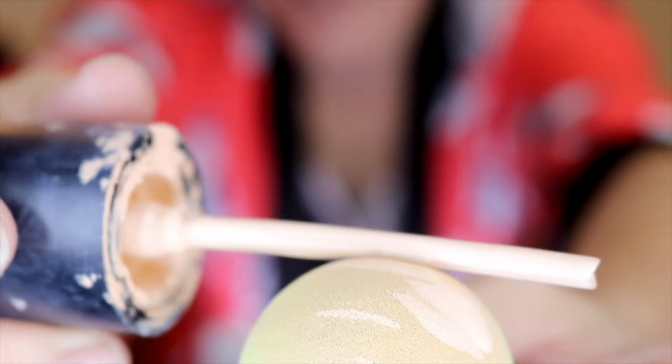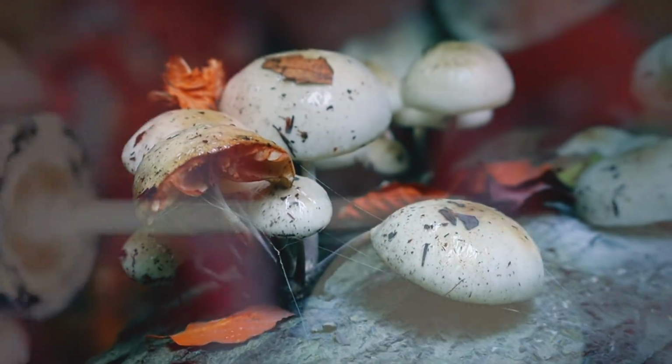I just apply it to my makeup applicator. That way I don't have to worry about getting any kind of bacteria on my skin. I then just take and I kind of pat it down. I put it everywhere at first, and then I just continue to blend. Pretty much the same as a normal liquid foundation.